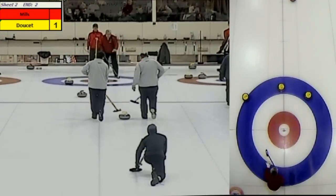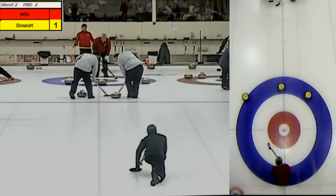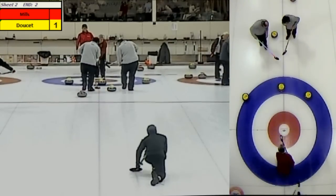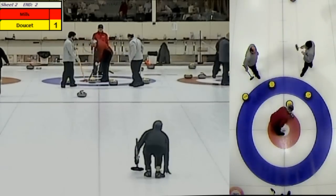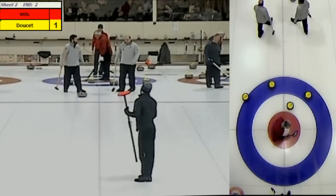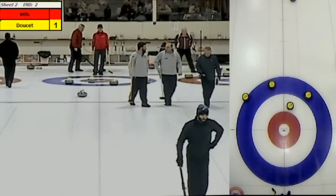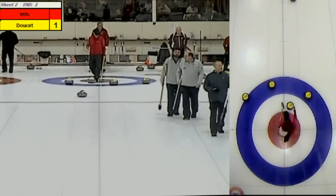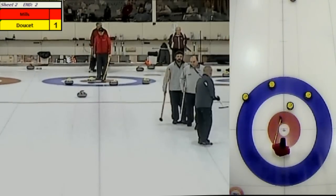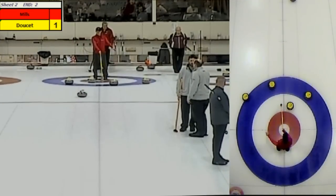Looks like it might be a bit heavy. Sweepers are on it for a little bit, but not to do a whole lot. And they split off. Promotes the one to the top 8. So now he's sitting 4 without hammer, as the last of the second rocks is about to be thrown. Once again, Jeff's calling for the takeout of the shot rock.